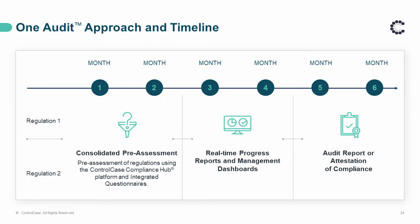This is a very high-level approach to what we call one audit, and I know in the bootcamp for 2 hours we'll be talking about lots of details. But at the broadest level, we do what we call a consolidated pre-assessment, which is a single assessment to make sure we're collecting the evidence for the 4 regulations. At any given time, there are dashboards, and then we absolutely have to make sure we follow the regulations of the accreditation bodies, whether it's the ISO accreditation body or the PCI DSS security standards. And so we have weaved in the consolidated pre-assessment, and then we have weaved in the process for the individual components that are required for the 4 regulations in question.